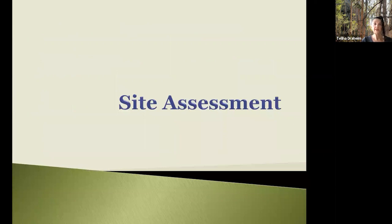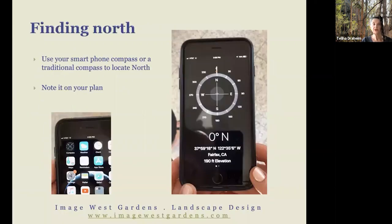So everyone has a different site, and how you assess that is really important. The first thing to do is find north. And I am always surprised to learn how many people never knew their smartphone had a compass on it. If you have one, it may not be in the same place as mine was when I took this photo, but find the compass and open it up, and it will tell you your elevation and your coordinates, and it will give you a compass, and it'll help you find north.